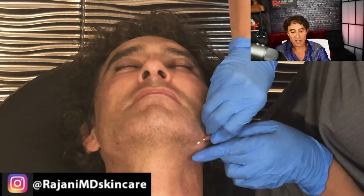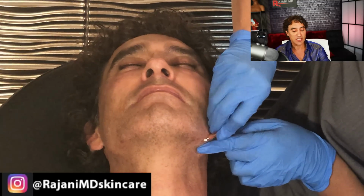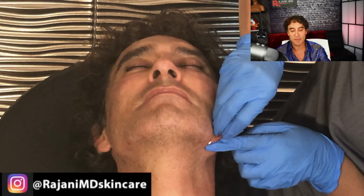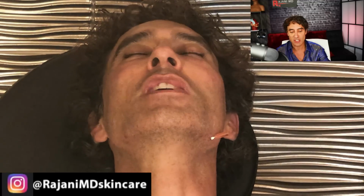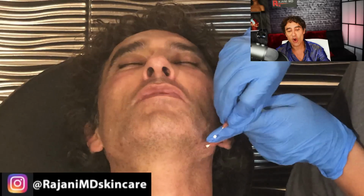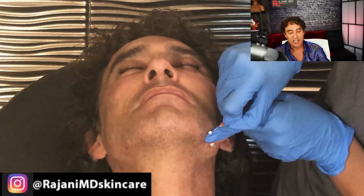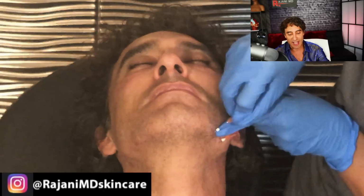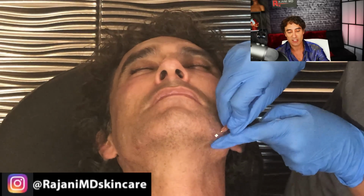So here, Nurse Jamie's placing the PDO threads in the submental area at this point. And the main idea is neck, or when we look down, we all lose collagen. Sometimes there's a fat layer there. Right where that thread is, there's also submandibular glands. So right in that region, a lot of times, even if you remove the fat, even if you tighten the skin, there might be submandibular glands that are creating a non-contoured look. And you can use Botox to shrink them.